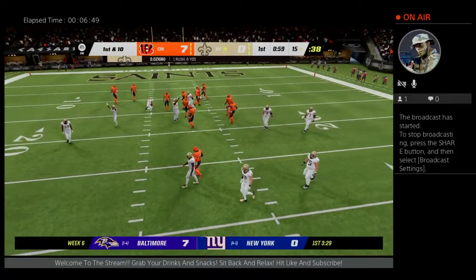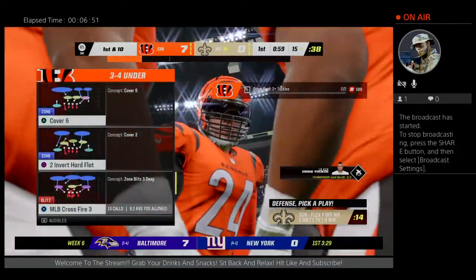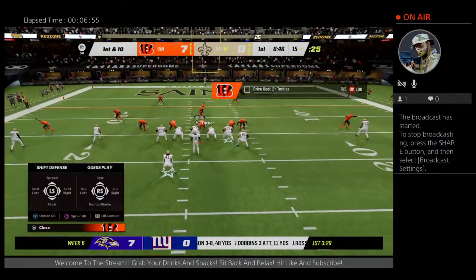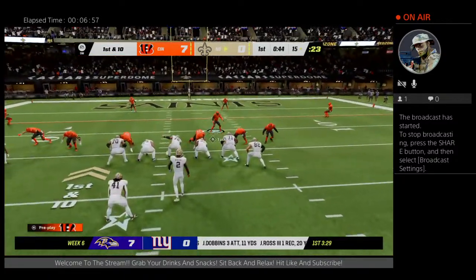6 yards the pickup, and that's a first down. A quick burst there, and he nicely bit off a pretty decent gain. Line of scrimmage, the 15. It's 1st and 10.